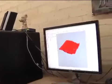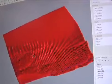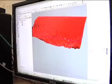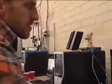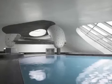So this is one of the parts we have, just to test the material and some of the capabilities of the machine. I did this to get an idea of the capability of the bits, the Z-axis depth, and also to see what kind of finish quality we can get out of this particular material.